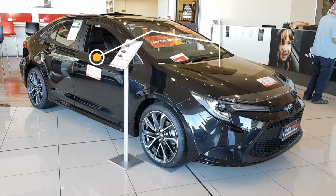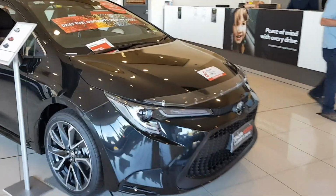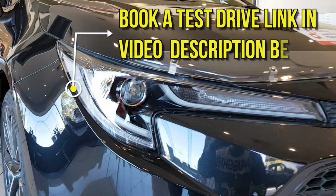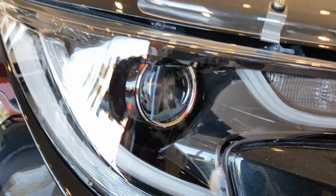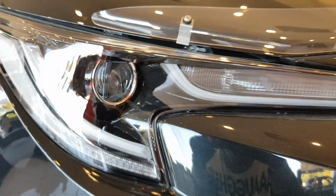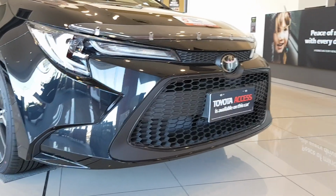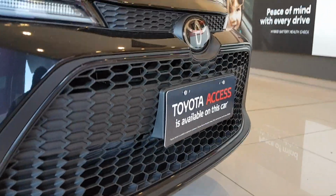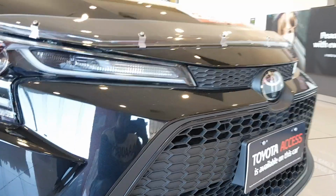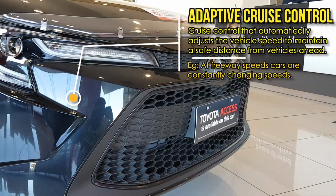This is an in-depth tour of the all-new 2020 Toyota Corolla Sedan ZR. Towards the front, you got bi-LED headlights, as you can see. Also blacked out as well, which is quite nice. You can see the front fascia here, very similar to the Corolla hatch. You also have your adaptive cruise control center mounted towards the front as well. Also a nice little detail.